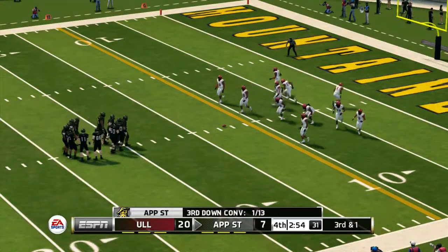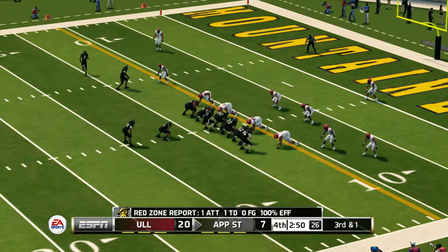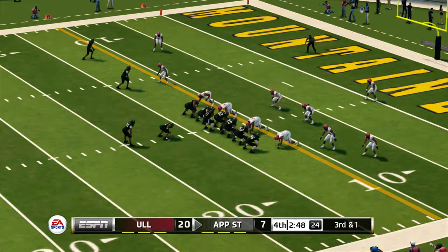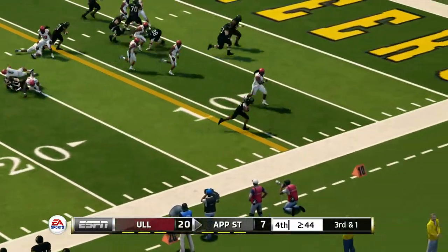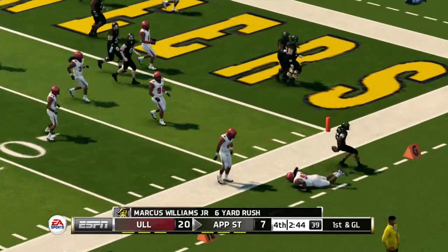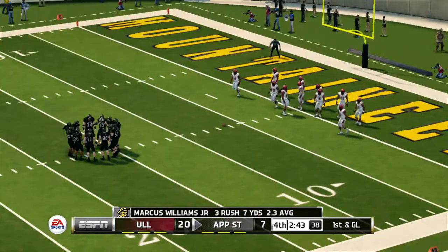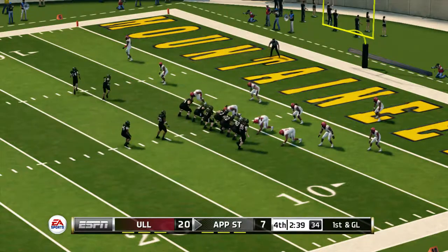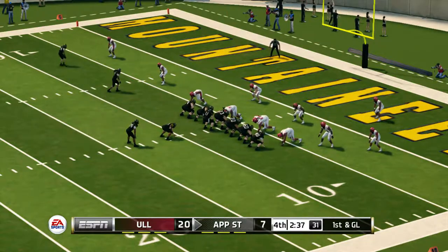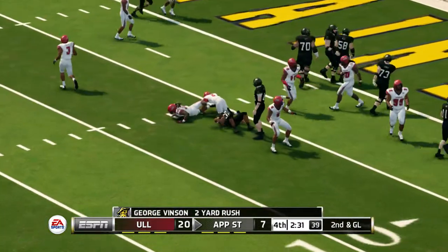Short yardage situation here. It's third and one. Less than 3 minutes in the game. Pitch out. Got the corner. And they push him out around the 6-yard line. The defense doesn't seem to have an answer right now. They might need to change up some of their schemes. Made around the 4-yard line.